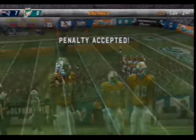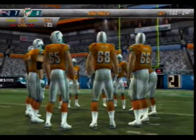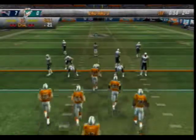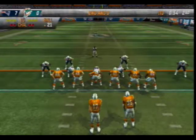So he's called for encroachment. The defense needs to concentrate better than that. Nothing frustrates a coach more than a penalty like that. Second and three. Ball on the 21-yard line.